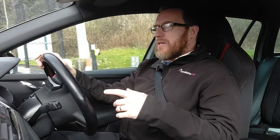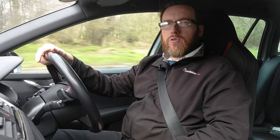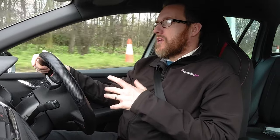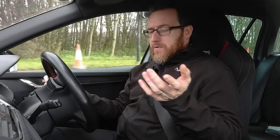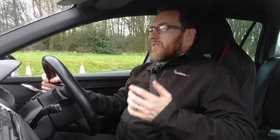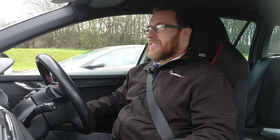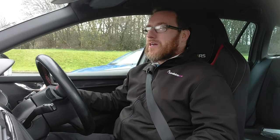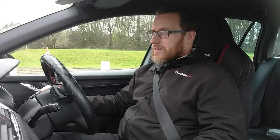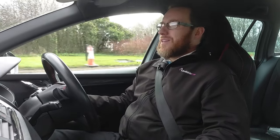Now, without a doubt, if you are looking for the ultimate control, then you will probably want a manual gearbox. However, this automatic gearbox isn't too shabby at all. From a standing start, if you floor it, you lose a bit of traction. It kicks in quite sharply, so you need to be a little more refined with the accelerator initially.